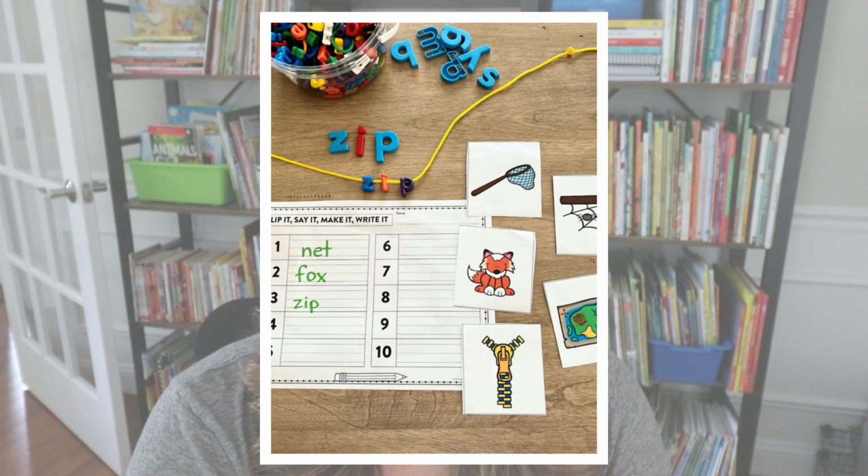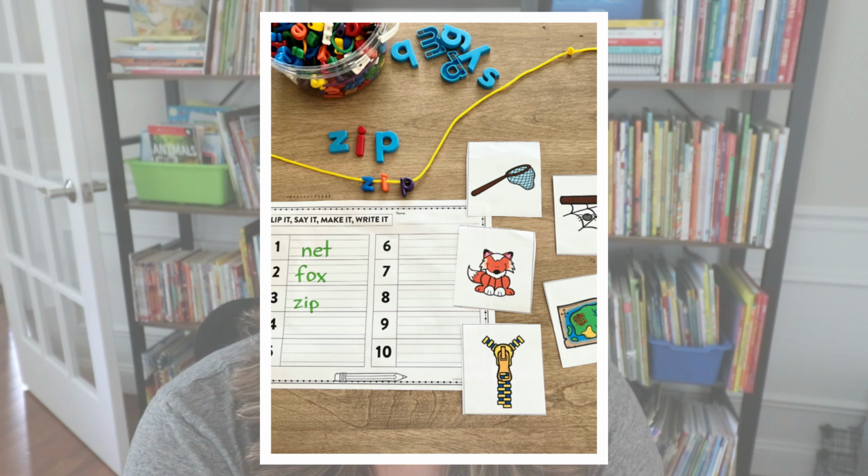Here you can do this with magnets, which is pretty easy, letter tiles. Here I have some little letters on a string. I think I got that from Lakeshore. They could use Play-Doh, they could use sand or salt in a tray. However you want to do it, it's up to you. That can also kind of keep it exciting by switching that out. So students will make the word first, and then lastly, they will write it on the lines.